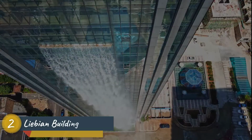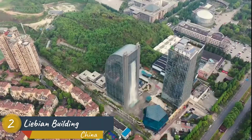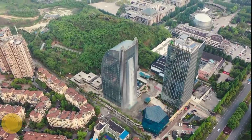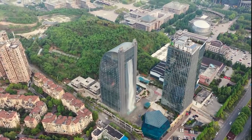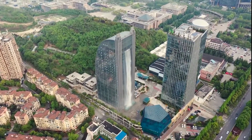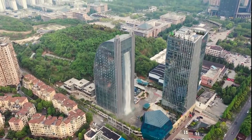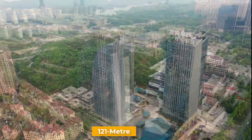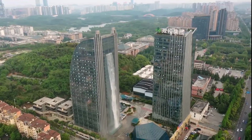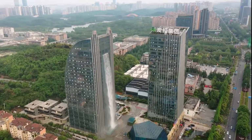Number 2. Liebian Building, China. China for some time now has been at the center of many architectural innovations around the world. If you have doubted China's ingenuity, this man-made waterfall will change your mind. The Liebian Building in Guiyang is a 121-meter skyscraper with an integrated 108-meter tall waterfall, offering a breathtaking view from the plaza.